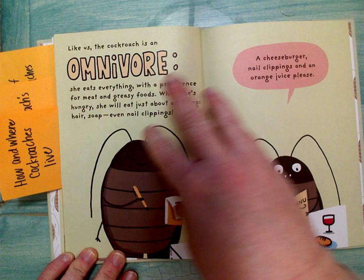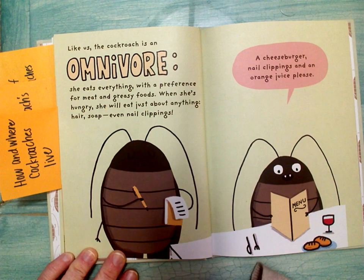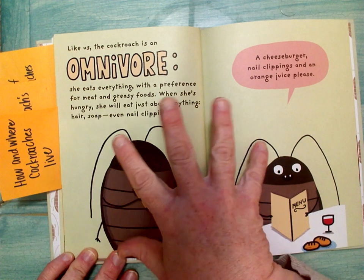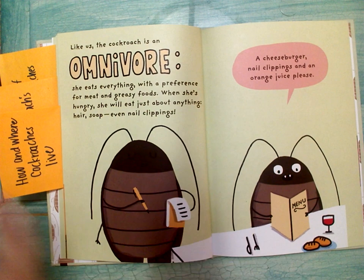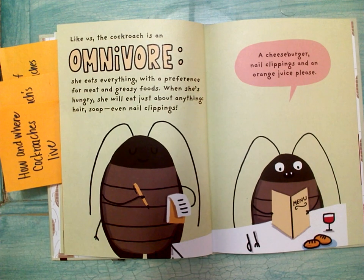So now we've definitely changed what we were talking about. Sorry, Miss Candleberry's timer's going off. I'll get it after this, because this is our final page. So we're not talking about where they live. Instead, I think now we're talking about what they eat, right?